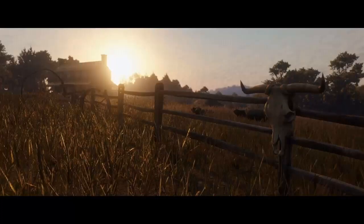The next scene, of course, is at what appears to be a farm or a ranch. And, of course, you see a bull skull on the fence. And you see a home over there. And then what appears to be cattle, I believe. And obviously some pretty tall grass.